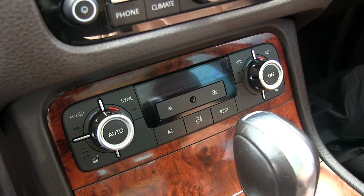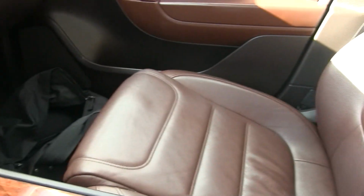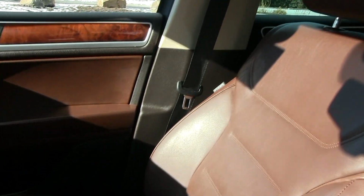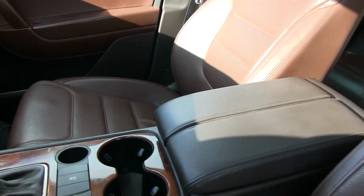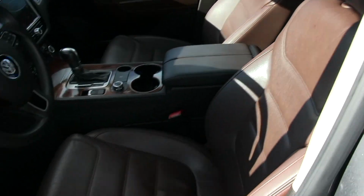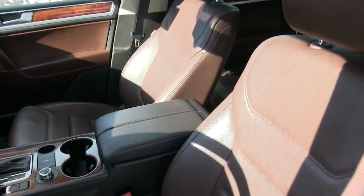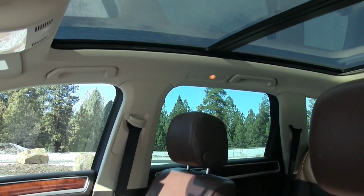So we've got the heated seats, dual zone climate control. You can see just looking at the video how nice these seats look. They're every bit as comfortable as they appear. Also a fan of the dark brown leather. My wife thinks it looks really ugly, but I think it offers a really nice premium look. And the Touareg, when the first generation came out, was one of the first vehicles on the market that had that darker color. It's become a little more common since then.